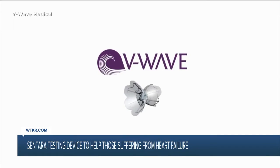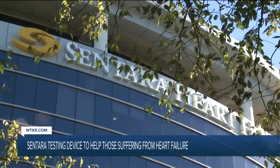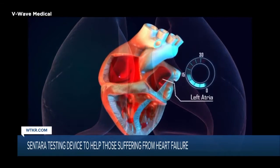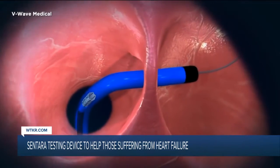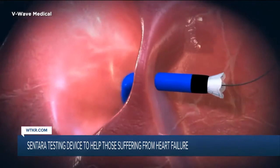This device, called a V-Wave shunt, is no bigger than a dime. Sentara is participating in a clinical trial called Relieve HF, inserting a device to help patients with diastolic and systolic heart failure. I go in via the leg myself. We go from the vein in the leg. All in all, it takes about a half an hour.